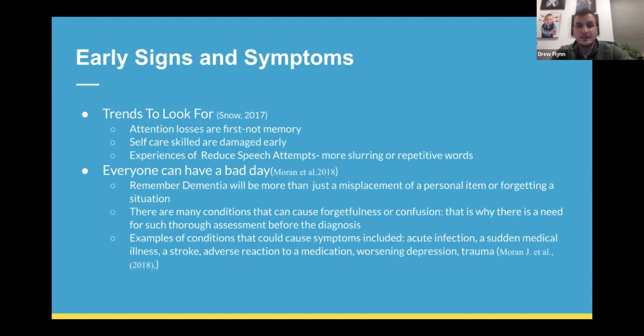Another thing that I took from the positive approach to care that I thought was interesting was to look for attention loss, before their attention span shortens and before they start losing memory. So if they're just not paying attention to stuff that they usually pay attention to, that could be an indicator. And then another one, self-care skills are damaged early. Again, if it's not something that they obviously need help with or need reminders for, that's different than something they've always done on their own that just isn't happening anymore. And then they also experience reduced speech attempts. This could be just slurring words or being repetitive as well.